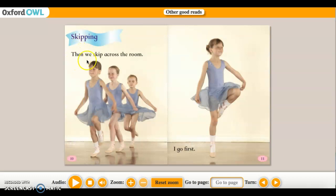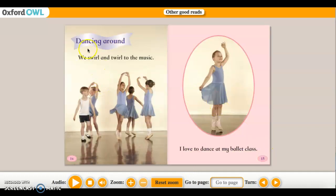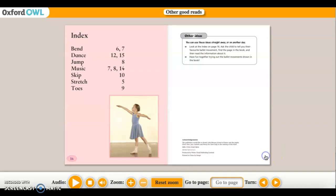Skipping. Then we skip across the room. I go first. Dancing in a line. Next, we all dance in a line. We all hold hands. We point with one foot. Then we point with the other foot. Dancing around. We swirl and twirl to the music. I love to dance at my ballet class.